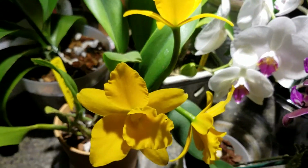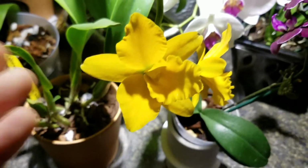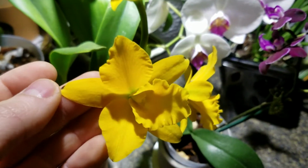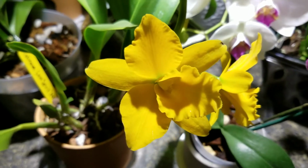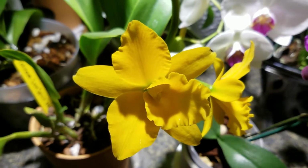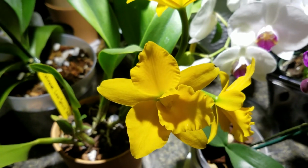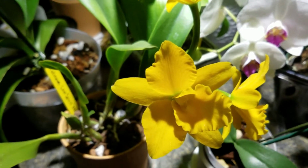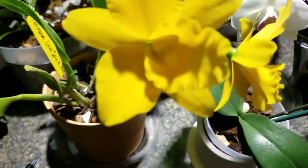I've got a Potinara here that I picked up. I didn't bloom this. I bought this in bloom, but it's doing really well. It's got kind of a weird smell. It's sort of floral, but kind of dusty, musky. Not unpleasant, but not exactly pleasant either.